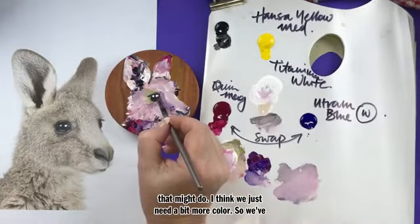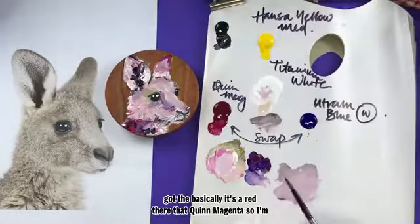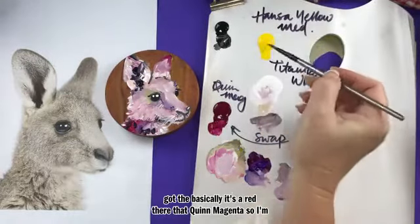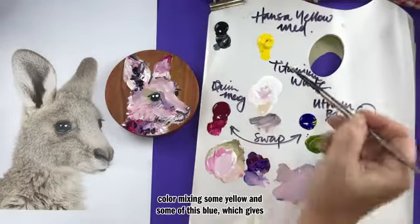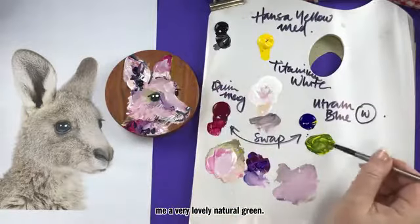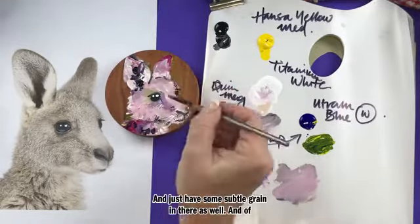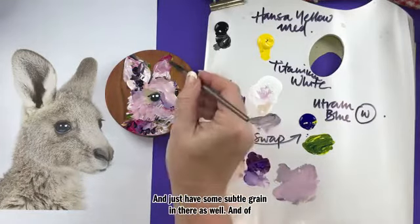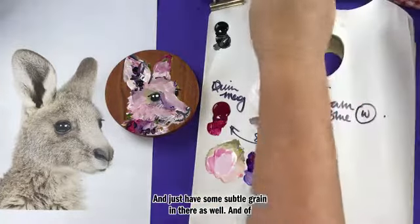I think we just need a bit more colour. So we've got basically a red there, that Quin Magenta. So I'm going to use a bit of green, which is the complementary colour, mixing some yellow and some of this blue, which gives me a very lovely natural green. And just have some subtle green in there as well.